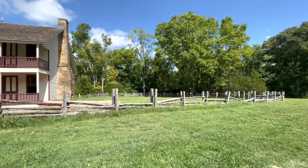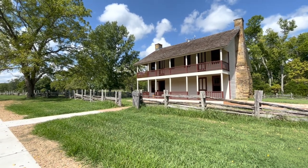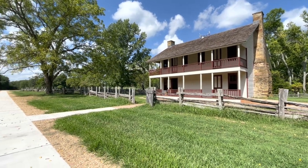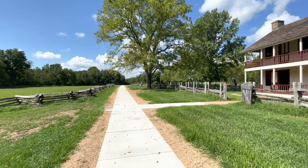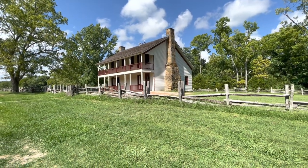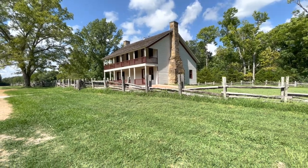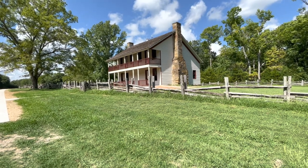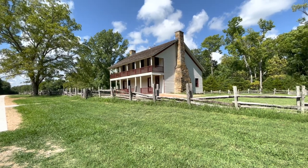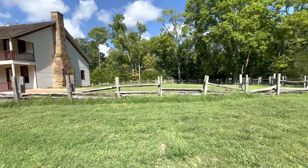So as you can see here, Elkhorn Tavern had a very good location for communication and for supply along the Missouri-Arkansas border. Now, this is not the original Elkhorn Tavern, which was destroyed or burnt down, and this location has been rebuilt several times, but this is an approximation of what Elkhorn Tavern looked like at the time of the Battle of Pea Ridge.